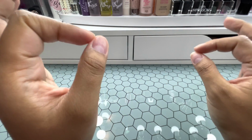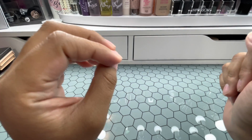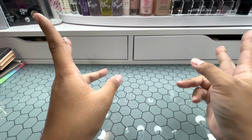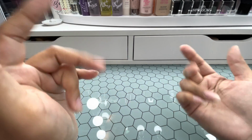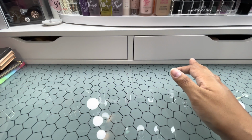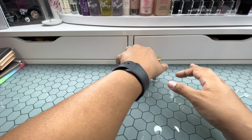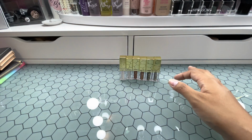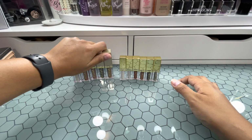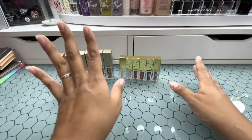So today I'm going to be doing a makeup haul of everything that I've bought in the last like 3 months or so. So I'm gonna try to squeeze everything in. I don't know if I will or not, but we're going to attempt. So I'm gonna start off with the glitters that I've got. Quite a lot, but bear with me.